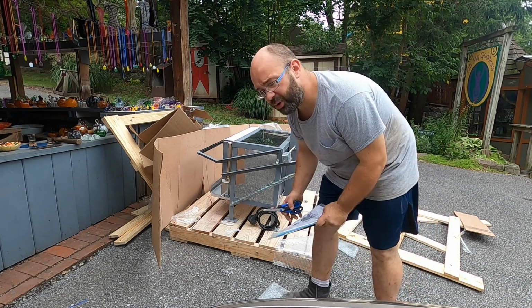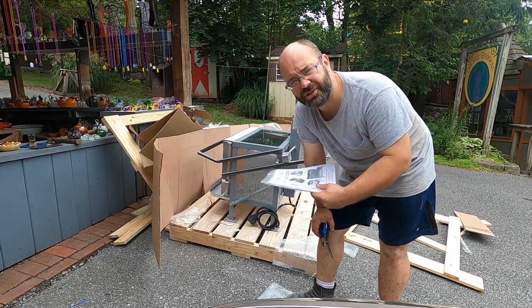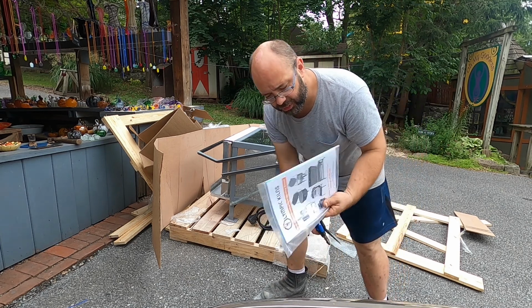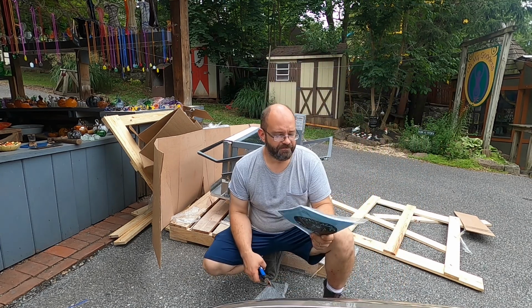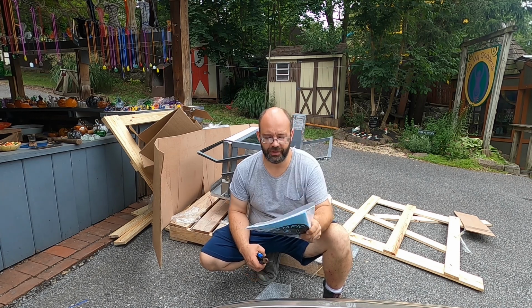All right, so let's take a look at what we got here. I'll walk you around and I'll show you some of the things they did when they packaged it, some little features that I do like just straight from ordering. Talk a little bit about ordering from Olympic. So they sent me, I'm assuming, operator's manual and a little bit of a catalog here.